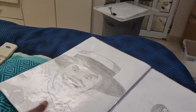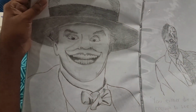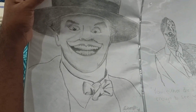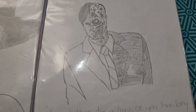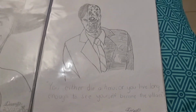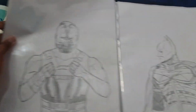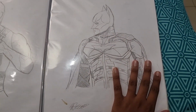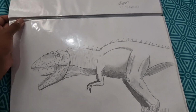Then we have Jack Nicholson as the Joker. I do not draw people that much, so this doesn't really look like Jack Nicholson, but it doesn't matter. Here you have Two-Face, the actual Two-Face, and I never write on my drawings, but come on, it's such a good quote. So there's that. There is Bane. There is Batman himself. Then we have, what is this, a Skullcrawler. Okay, then we have a regular Giganotosaurus.